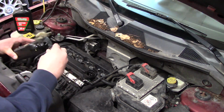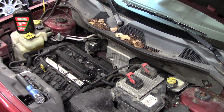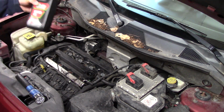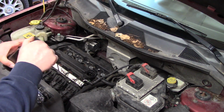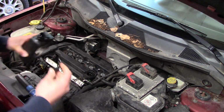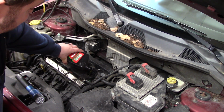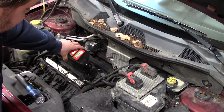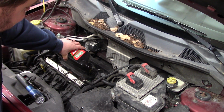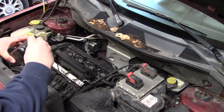And what's the other one we got? This stuff's old. It's been sitting around for a while. I'm not even sure where it came from. Might as well use it up. This might have been for the mini bike or pit bike. I don't know. It's 10W40. It's kind of thick. We're going to use some of it, though. Oh, yeah. I'll tell you what, when you need oil and you don't have any oil, you'll put in just about whatever it takes. Yeah, it's way thicker.